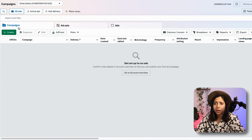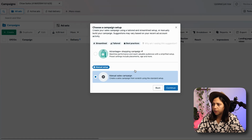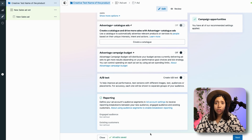We're gonna come over here on campaigns, press on create, and of course we're gonna go for sales because that's what we want. So go ahead on sales, continue. We're gonna go for manual sales campaign for the moment and press on continue. Then the campaign name, I like everything nice and organized, so I want to put creative test and then the name of the product. So go ahead, put in the name of your product, and that's pretty much it on the campaign level.